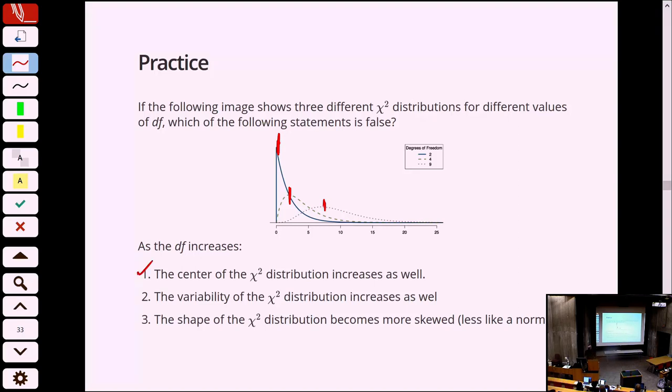The variability of the chi-squared distribution increases as well. So variability is how spread out it is. And if you look at the blue line, it goes down to 0 and is basically 0 by the time you get to 10. The green line takes until around 15, and the red line goes all the way up to, I can see the dots all the way as far as 25, if you stare closely. That looks like it's correct as well.